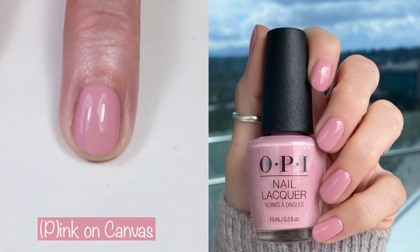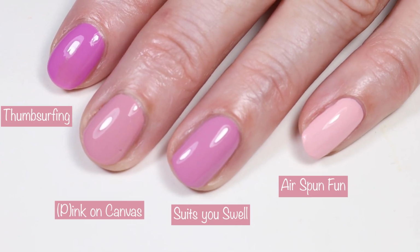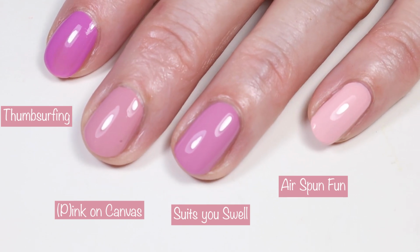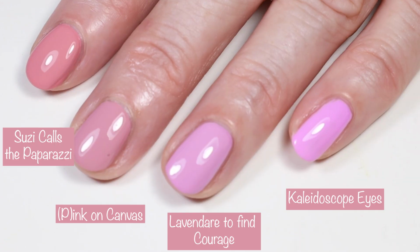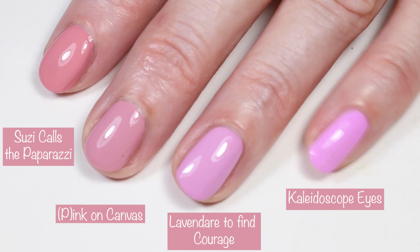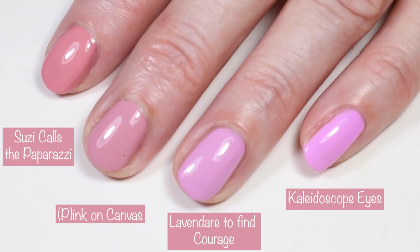And then here we have comparisons. So I compared it to Essie Expressi Thumb Surfing, Essie Suchi Swell, and Essie Airspun Fun from the Fairest of Them All collection. And you can see no dupes here. And then I compared it to Suzi Calls the Paparazzi, Lavender Defying Courage, and Orly Kaleidoscope Eyes. And you can see once again, no dupes here.